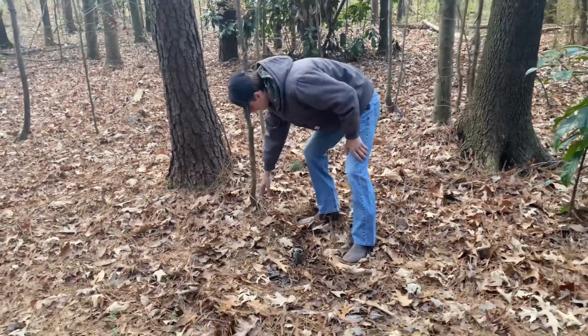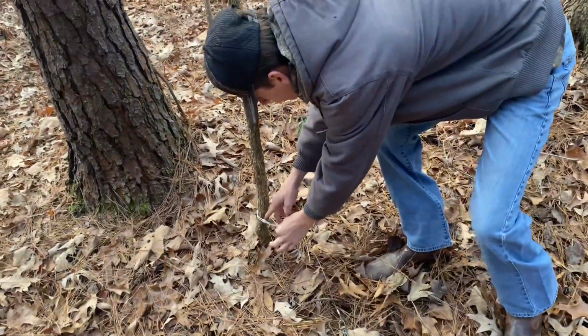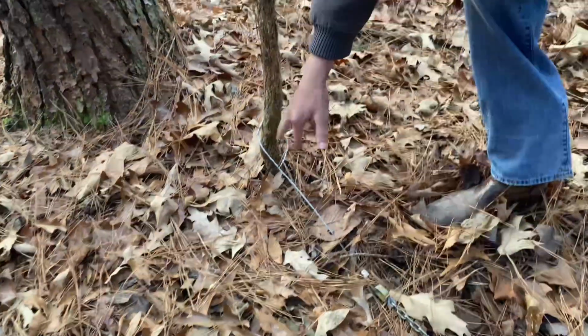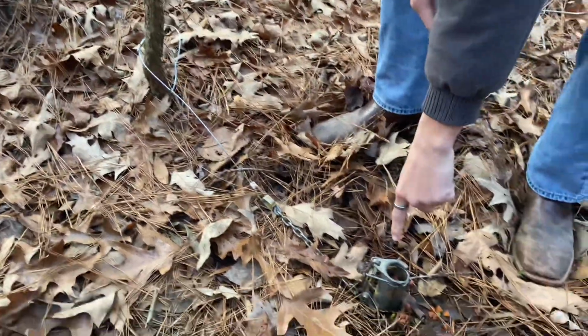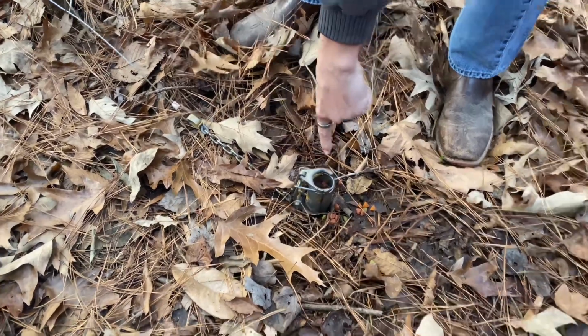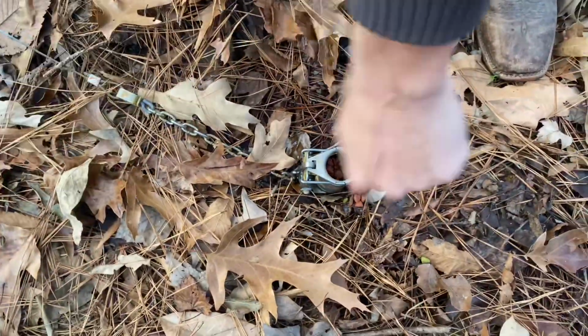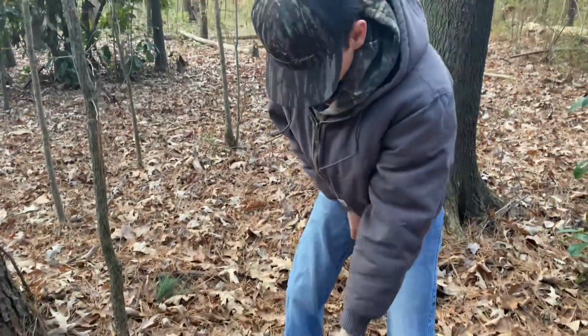I got this thing just wired. I got these ferrules or whatever they're called, and made a loop in the wire, so I can just loop it around the tree super easy. And then this is the dog proof, just stuck it in the ground. You can see down there, I put some dog food down there, and last night I put some maple syrup around it, just to track them better. But yeah, that's super simple.